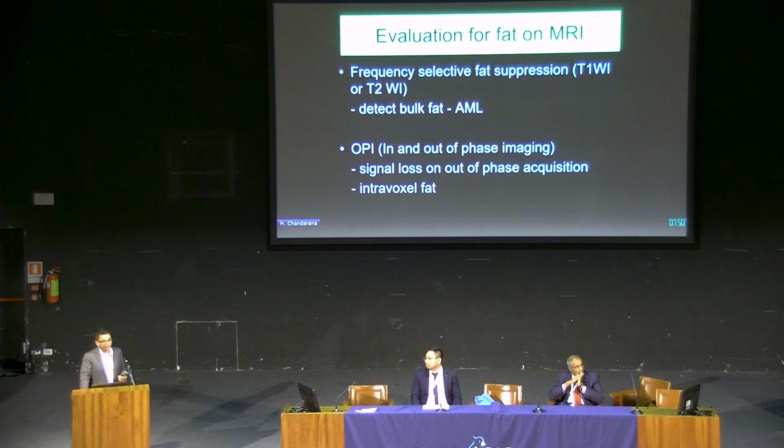On MRI, there are a couple of ways to look for fat. You can think about it as frequency selective fat suppression to detect bulk fat, and then I'll talk a little bit about signal loss on in and out of phase imaging that looks at intravoxel fat. It's important to keep in mind that when you're looking at opposed phase imaging, chemical shift imaging, when you look at in and out of phase imaging, you're detecting intravoxel fat and not bulk fat.